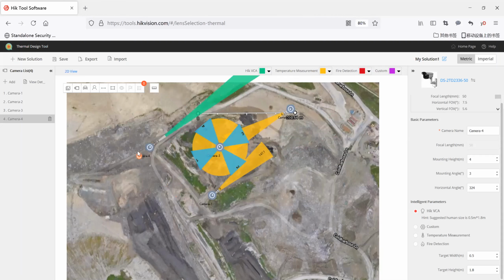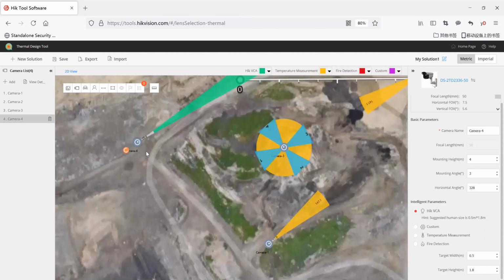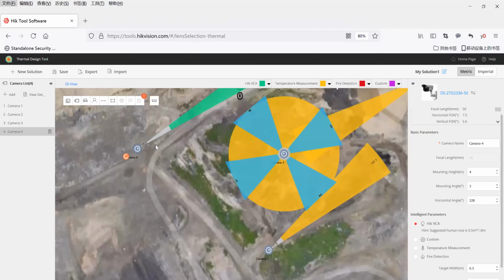For example, this is the perimeter of the waste recycling sites. One interesting thing you will find is that there's a gray area. It's about 40 meters. I will zoom in a little bit. So it's 39.4 meters of gray area. This is a blind area of the thermal cameras.